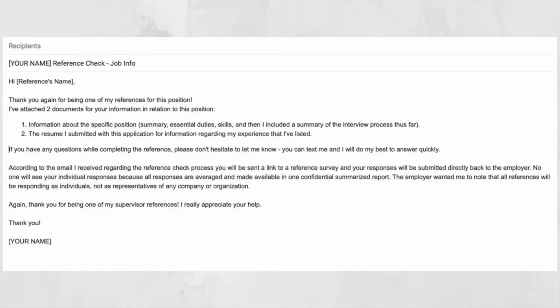Hi, Jane Doe. Thank you again for being one of my references for this position. I've attached 2 documents for your information in relation to this position. 1. Information about the specific position. This includes the summary, essential duties, skills, and I've also included a summary of the interview process thus far. 2. The resume I submitted with this application for information regarding my experience that I've listed. If you have any questions while completing the reference, please don't hesitate to let me know. You can text me and I will do my best to answer quickly.